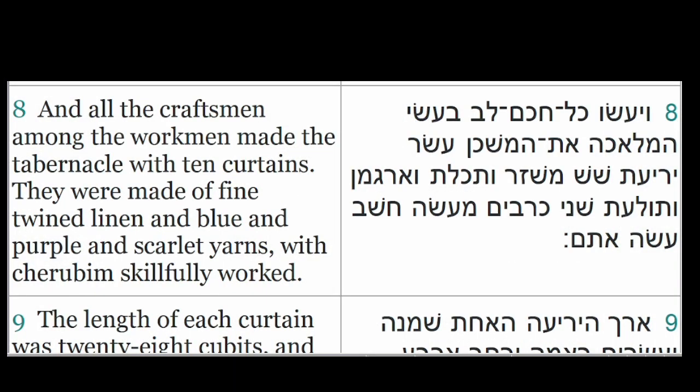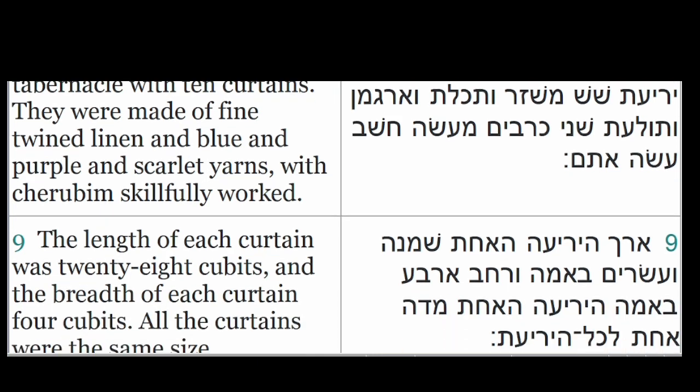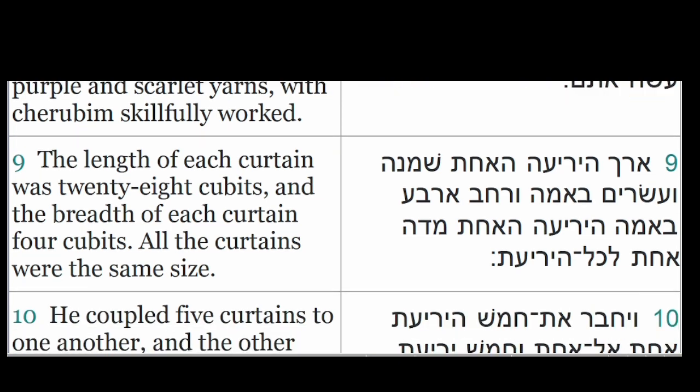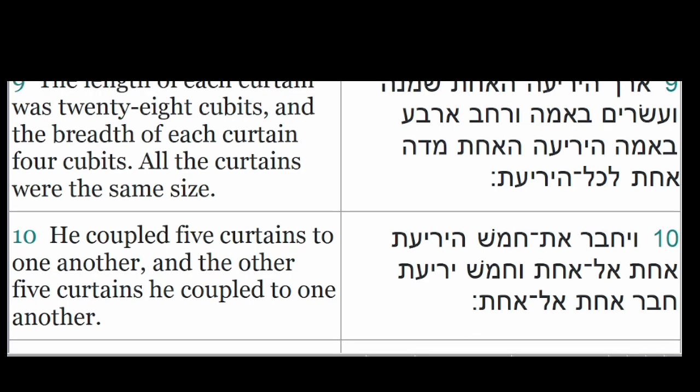All the craftsmen among the workmen made the tabernacle with 10 curtains. They were made of fine twined linen and blue and purple and scarlet yarns, with cherubim skillfully worked. The length of each curtain was 28 cubits, and the breadth of each curtain 4 cubits. All the curtains were the same size.